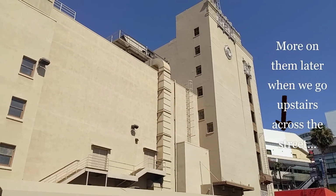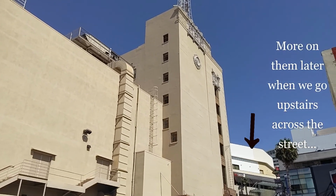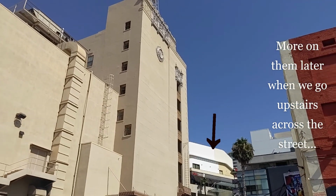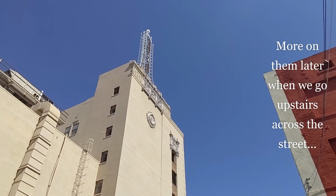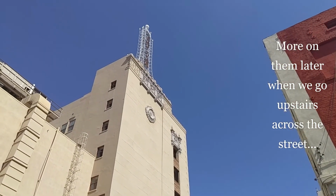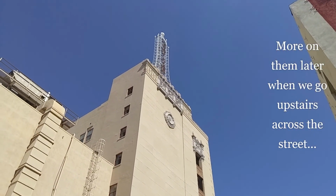But I want to look for some details here in the exterior, where apparently they have some Shakespearean characters up top here. I don't know. Let's take a look. We're gonna go around the block the long way though, and we're gonna take a look at it from the other direction.